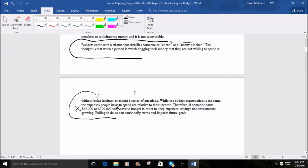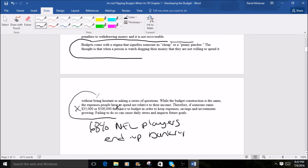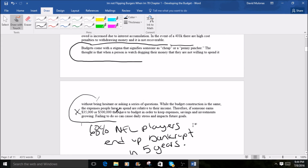The thing to remember here is, looking back to that example, although maybe a little extreme, we talked about in the introduction that 68% of NFL players end up bankrupt in 5 years after they retire. You may not know this, but the average NBA player's career earnings is $24.5 million. Think about that. And that means the majority of them are going to end up bankrupt. But truth be told, again, just because you make 35 and someone else makes 500 or several million, no one's impervious, as we said before. You have to manage money.